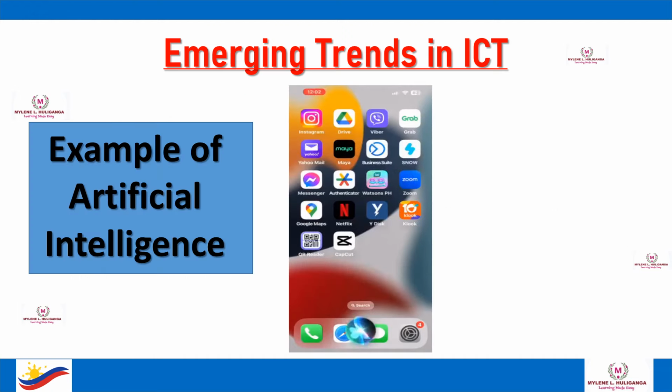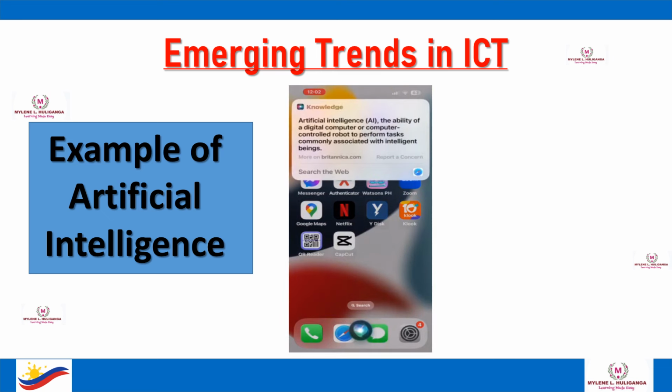Hey Siri, what is artificial intelligence or AI? Artificial intelligence, AI, the ability of a digital computer or computer-controlled robot to perform tasks commonly associated with intelligent beings.